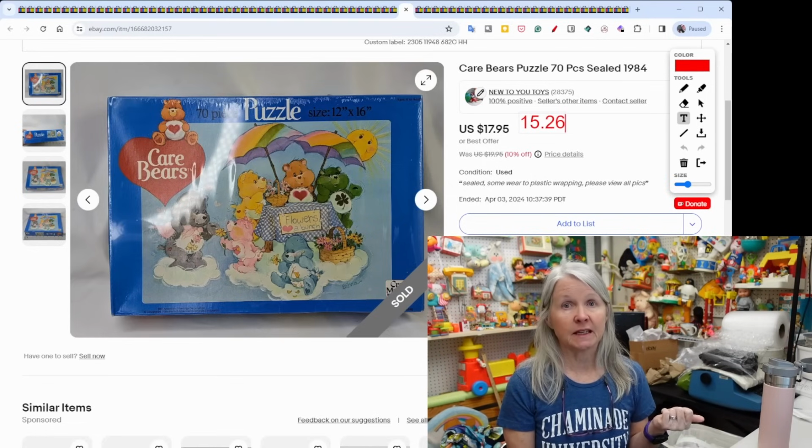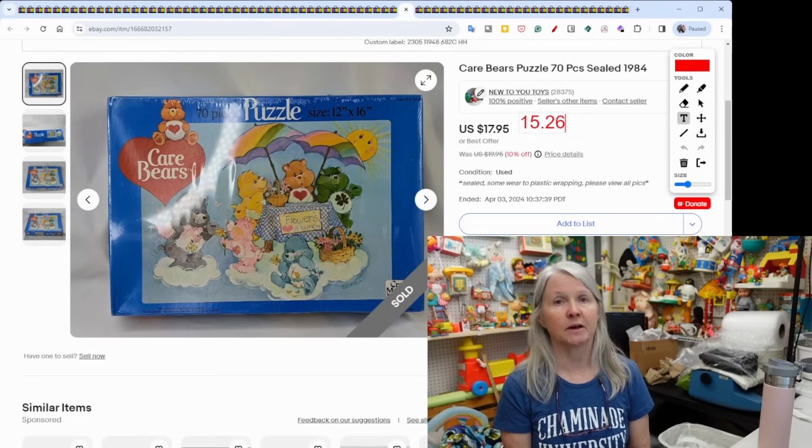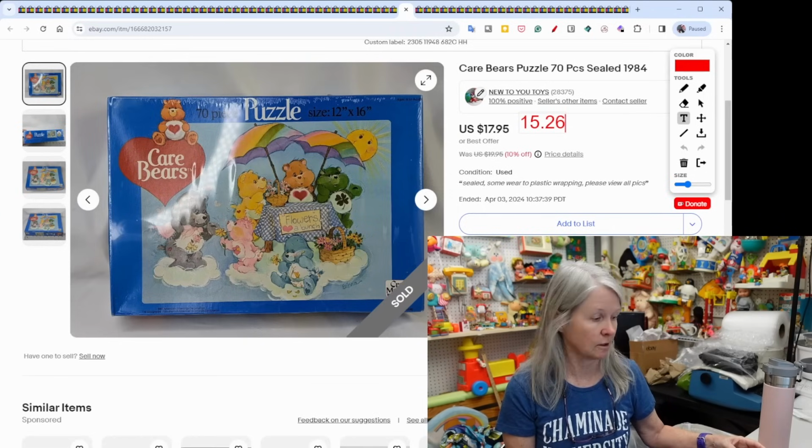All right, this was from that private pick estate sale in the last video that I did. There was a coffee cup that I sold from that same estate sale. I purchased all of these Care Bear things at the same time. This was a puzzle, still sealed, 1984, and it sold for $15.26.